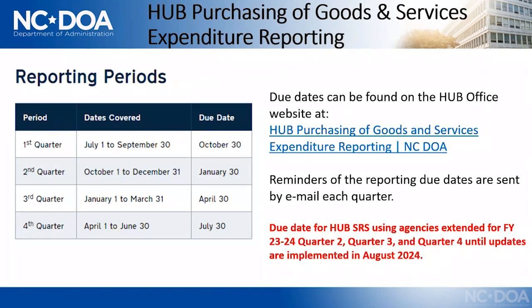Let's see, so moving forward, HUB purchasing of goods and services expenditure reporting. So here's the reporting period. Here are our periods: Q1, 2, 3, and 4. The dates covered for Q1 are July 1 through September 30th. October 1 through December 31st is second quarter. January 1 to March 31st is third quarter. April 1st to June 30th is fourth quarter. And that's what most of the folks will be reporting now.